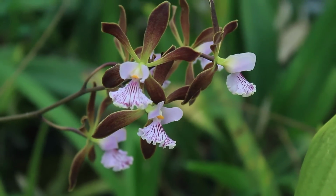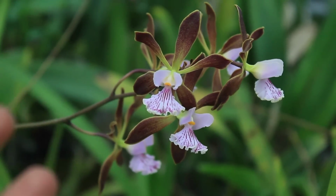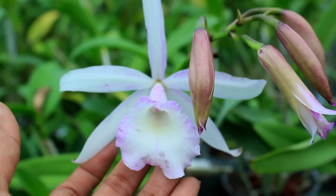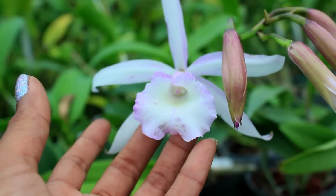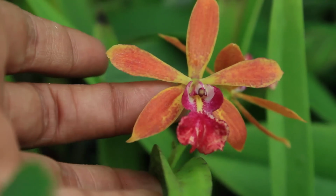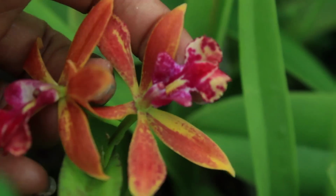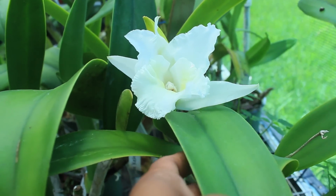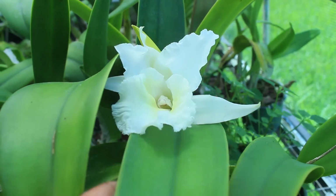Very gorgeous. Of course, you guys know encyclias are one of my favorites, so indeed, I always have to stop and take notice of these beautiful gals. And take a look at this very fragile gal right here. Oh my, is she not a fine beauty? And look here, folks. Here's another beautiful Cattleya type. Very dainty, very small. You check out those patterns. So gorgeous. And look, here's the all-white Cattleya just coming into bloom.